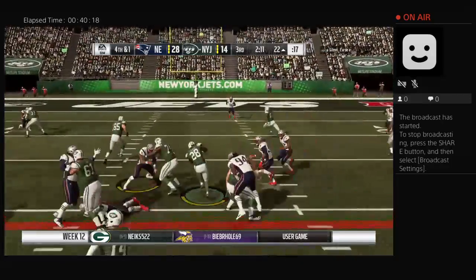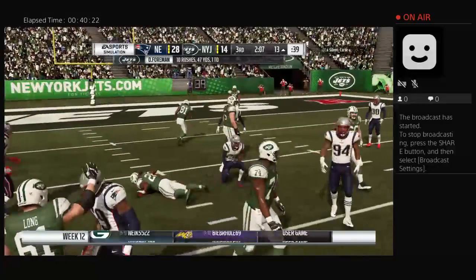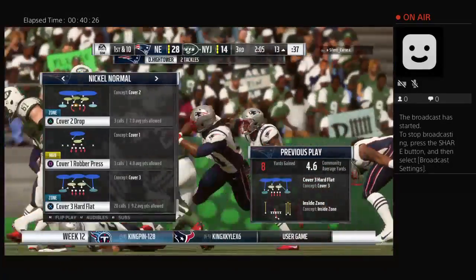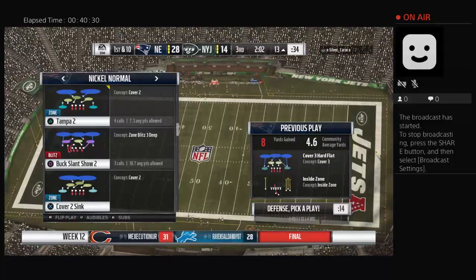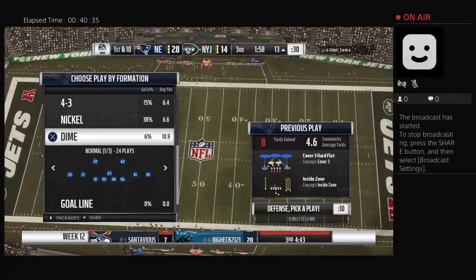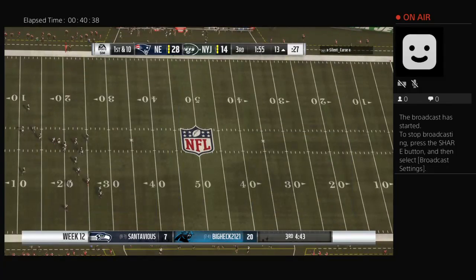They'll run it now out of the gun, and he takes it down to the 13 and picks up the first. And the drive stays in motion with a nice 8-yard pickup on 4th. This is a question of who wants it more. Easy to get stuck behind all the big bodies, but you've got to find a space and fight forward for the first down.